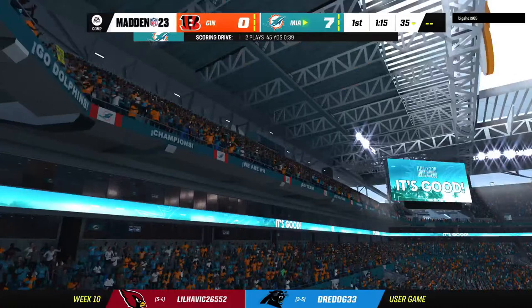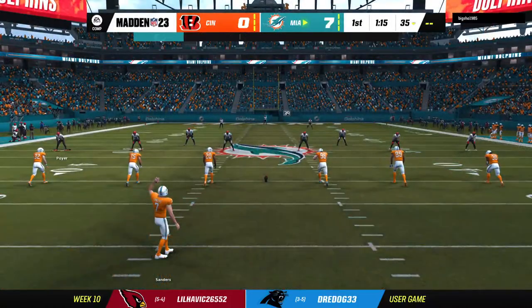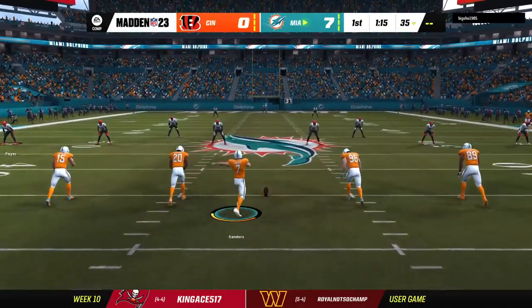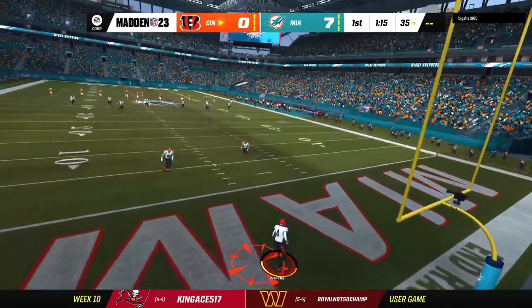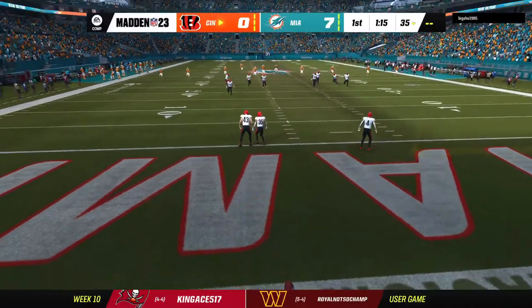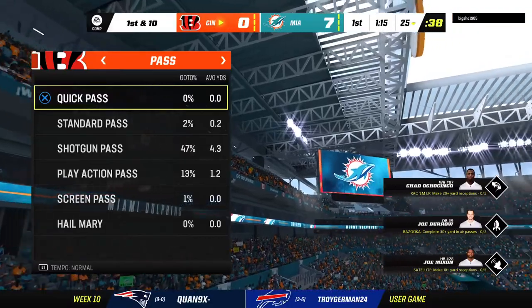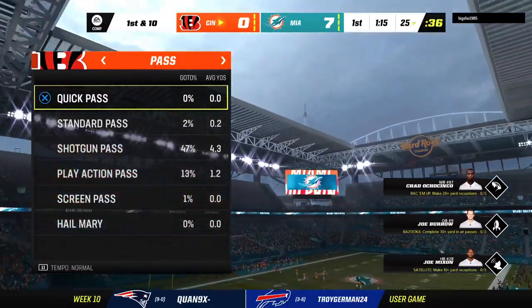Extra point up and good by Sanders. And it's now a 7-0 game. Now after the touchdown, ready to kick it away is Sanders. And that one will bounce out of the back of the end zone, so we will start here at the 25.